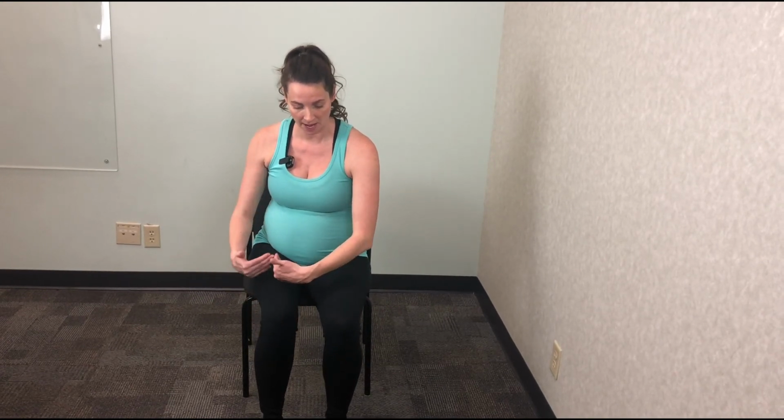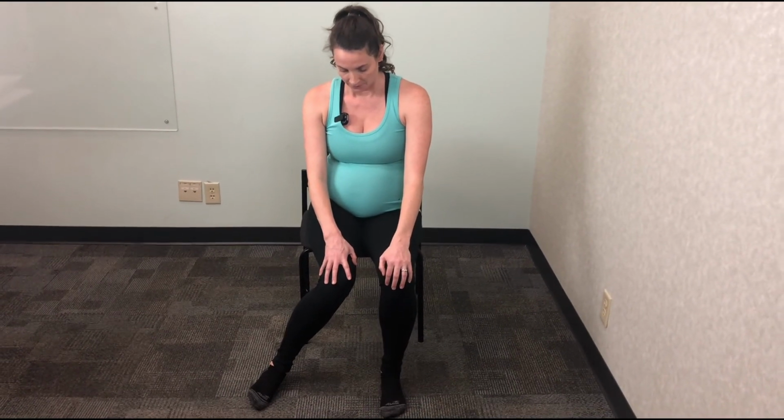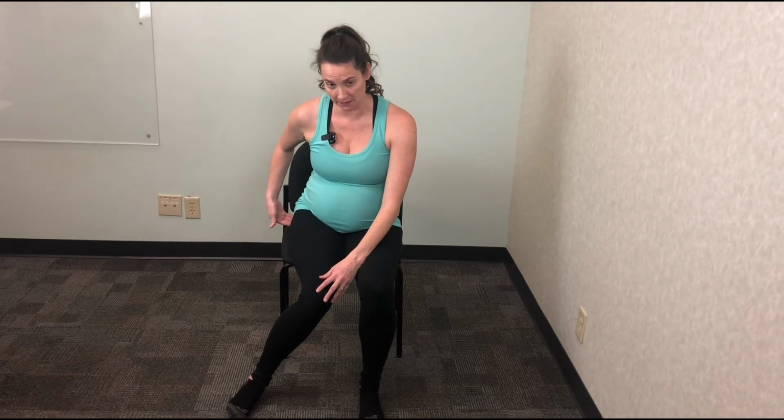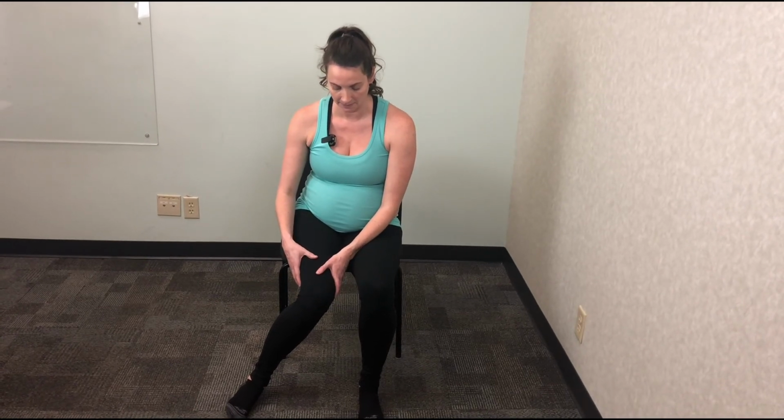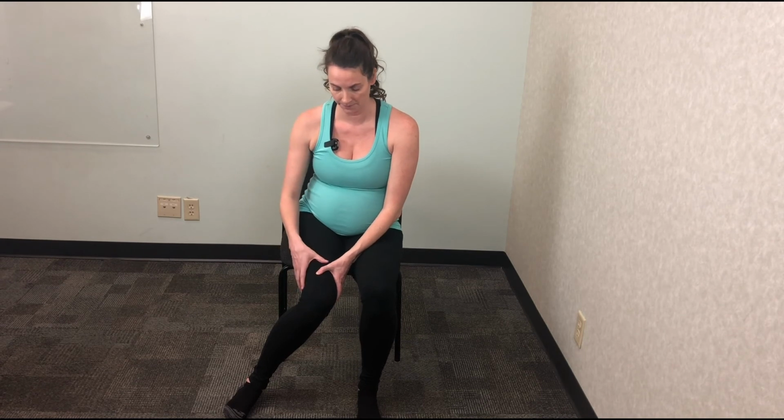So you're going to scoot a little toward the edge of the chair. You're going to take one leg, shift it back, move that foot to the outside. So it's like you're taking your thigh and turning it in. You should also feel this in your hip. You want to take your hands and help your thigh rotate in a little, you can. You may feel this working in your inner thigh, kind of high up toward your groin. You should feel a stretch in your hip.